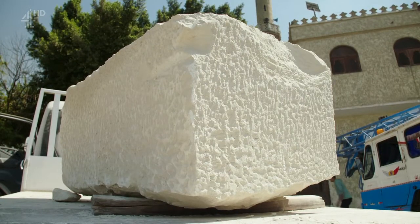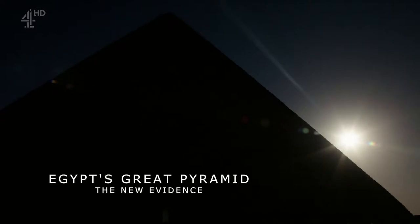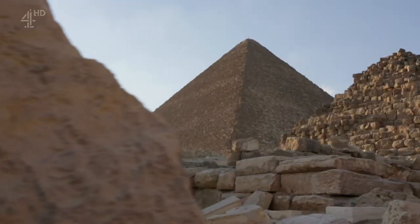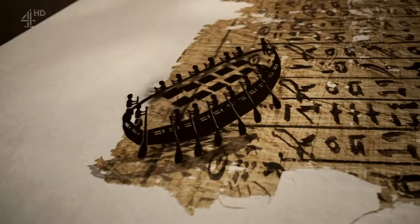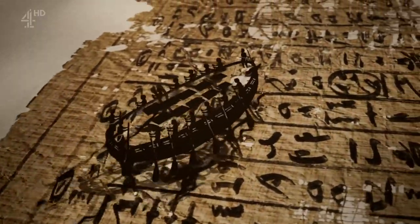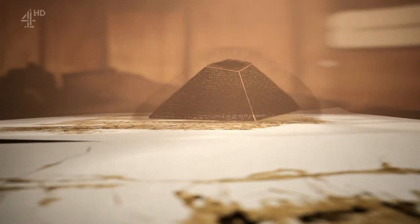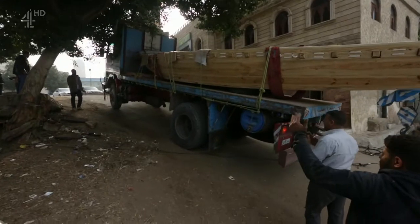Now investigators are ready to recreate one sailor's dangerous mission to discover firsthand exactly what it involved. In Egypt, archaeologists are investigating whether boats and elite teams of sailors were the secret to building Khufu's Great Pyramid. They've uncovered the long-lost journal of a sailor called Meren, who transported huge quantities of stone along the Nile to the pyramid site. Mohammed Abd el-Maguid and his team are conducting an experiment to discover exactly how he did it.